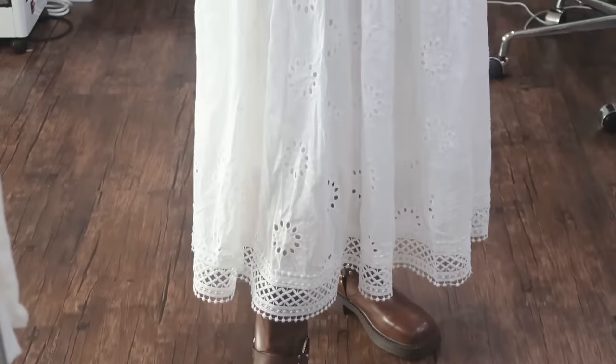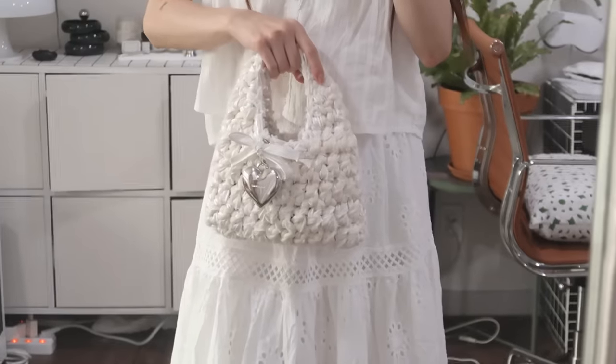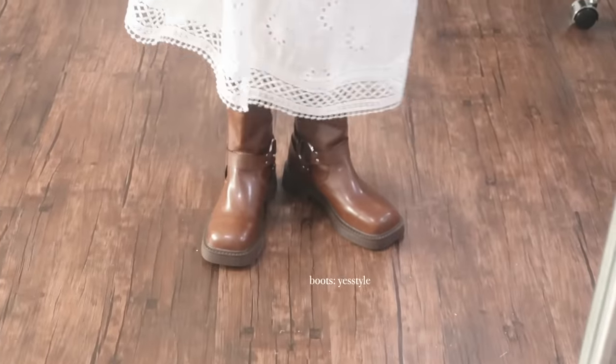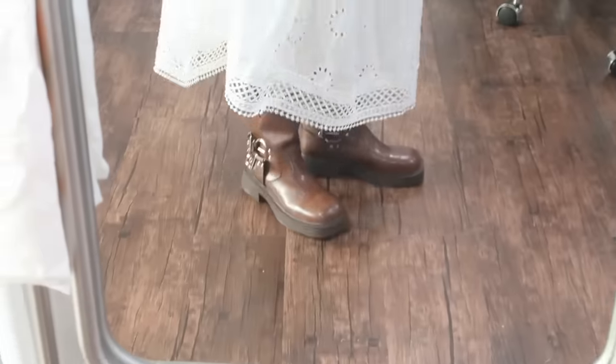This is a really high quality skirt. The waistband's an elastic band, so it's really comfortable. And for my bag, I'm again doing Seisera with a little touch of a numbering heart charm. Look at my shoe, cuties. This is from YesStyle. It's raining today, so it's a perfect day to wear a boot. Look at the buckle details. So pretty. Braided my hair like usual. And that's pretty much it, cuties.